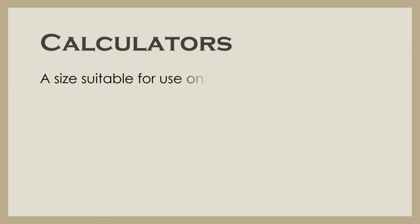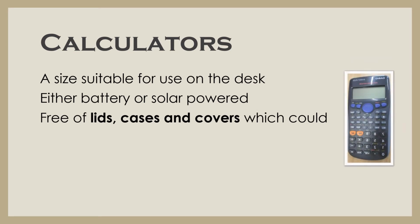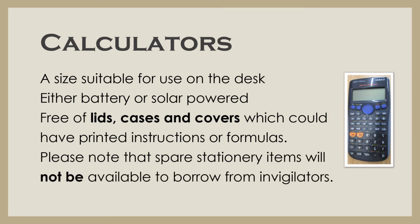Calculators. You need to have a size that's suitable for use on the desk, battery or solar powered, and they must not have lids, cases or covers, which could have printed instructions or formulas. And please note, spare stationery items are not available to borrow from the invigilators.